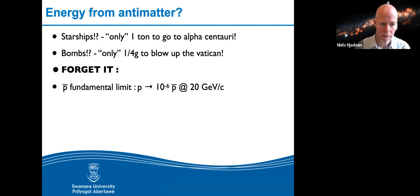So here's just an example of a fundamental limit that comes into play. If you take protons and accelerate them up to a very high energy, which in this case is a momentum of 20 TeV/c, I'll come back to that, and then smack them into something, you can convert some of that kinetic energy into mass. But you only get about 1 antiproton out for each 1,000,000 protons you shoot on your target.